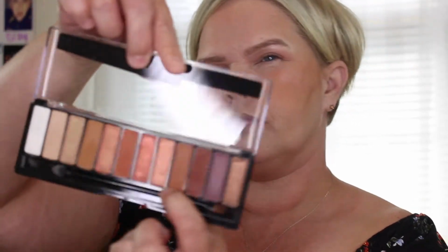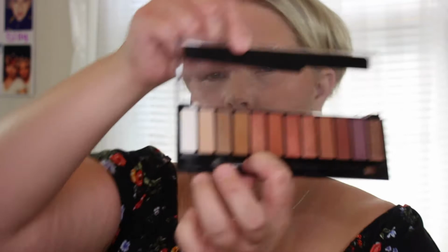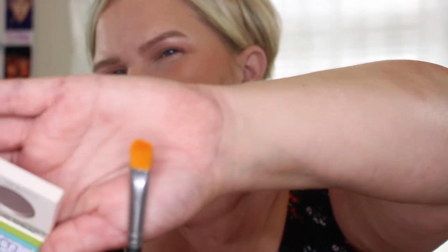So in my crease, I have the Spice palette by Rimmel. I have a whole review coming out on all three of the palettes. I have the Spice, the Crimson, and, oh, I can't remember the other one, but it's like the blue greens, but that's coming very soon as well. But yeah, this one here is almost like a purpley color. So in my crease, I have this color right here. And I have the white color right here on my brow bone.